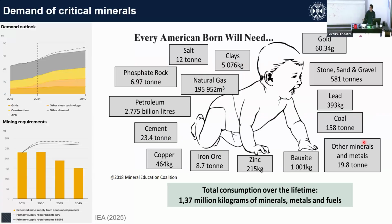And this slide highlights the scale of the challenge. For example, in modern society, over an average lifetime, each person consumes more than a million kilograms of minerals, metals and fuels. Well, this example is from the American survey, but I would assume it's roughly going to be similar across the world.